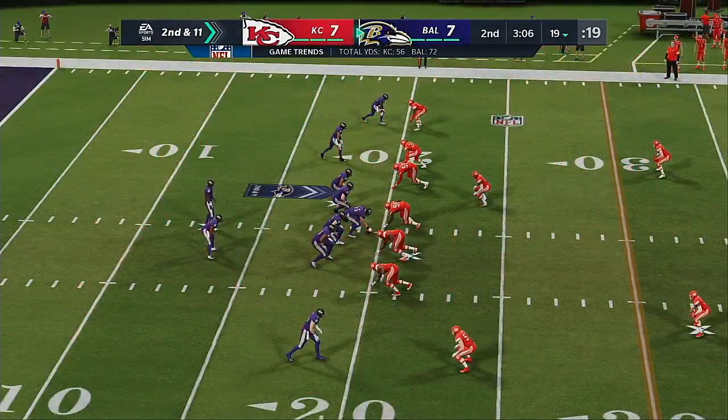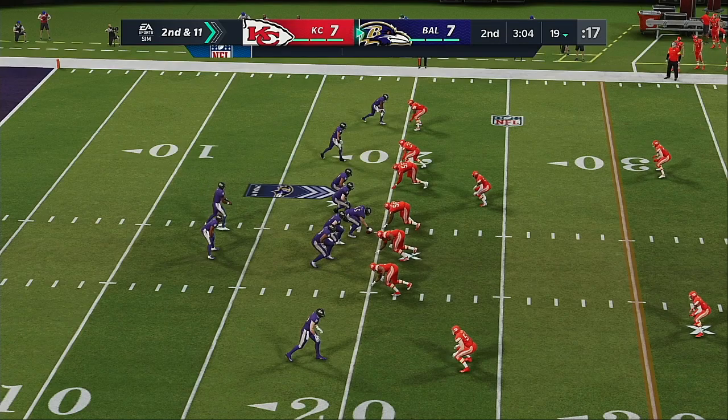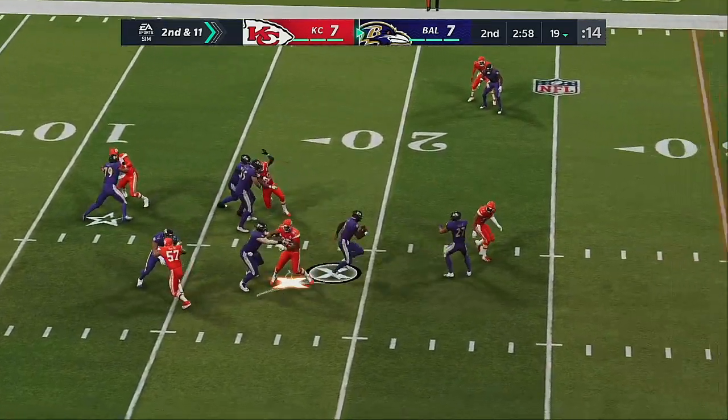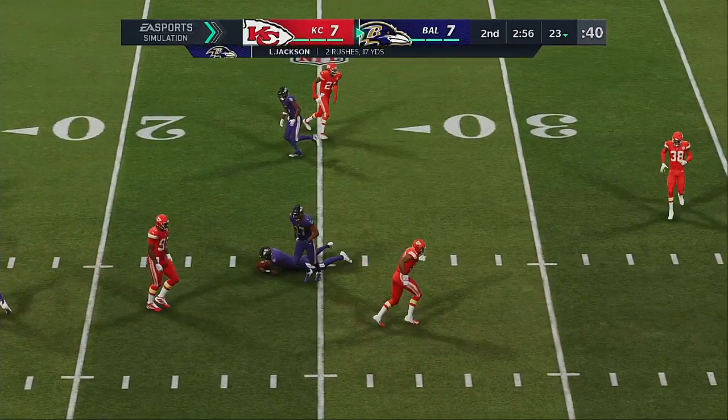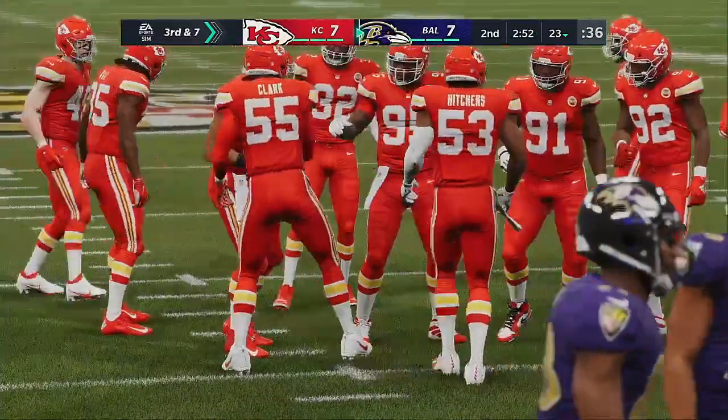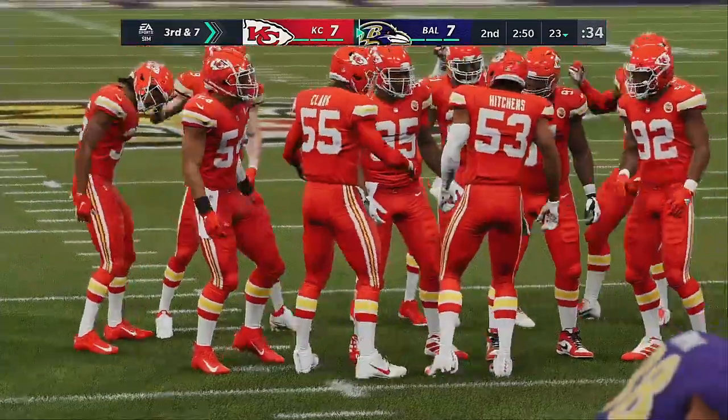After the sack here, 2nd and 11. Stick it up. Another try after the 1st down sack. Jackson stepping up. He'll try and run. He'll wind up with positive yardage. It's a gain of 3, but now it's 3rd down.